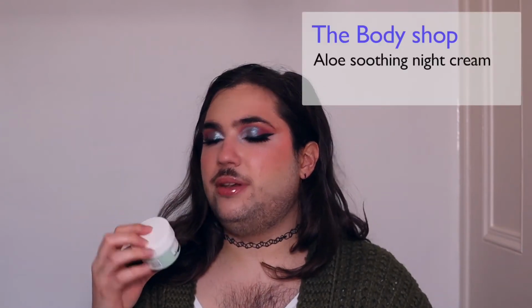Cool, another moisturizer. I've got a lot to go through. I've got the Body Shop Aloe Soothing Night Cream. I also had the Day Cream. Can't remember if there's a huge difference. Probably the night cream is a bit thicker.